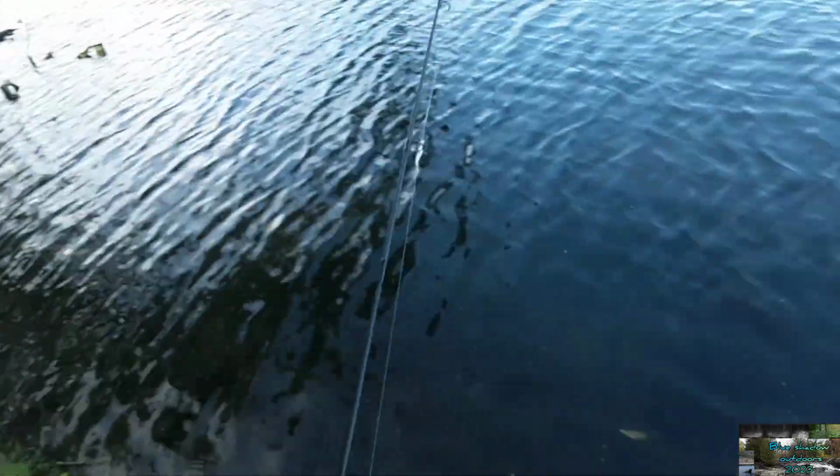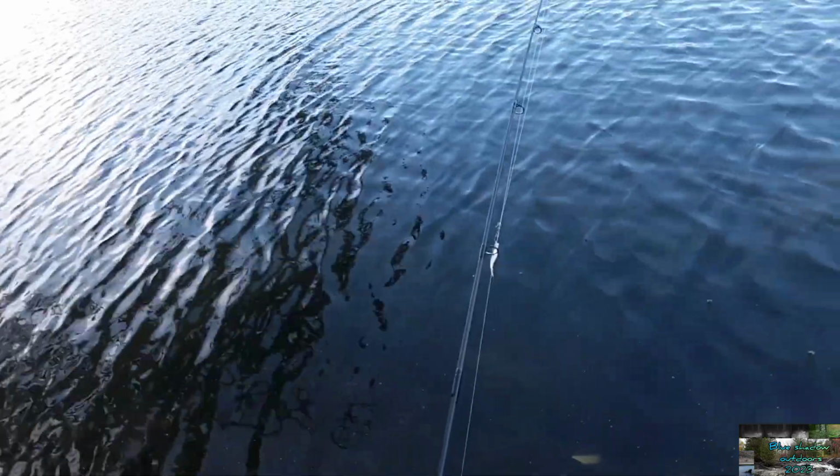We got a pile of fish, I think 6 or 7 of them.